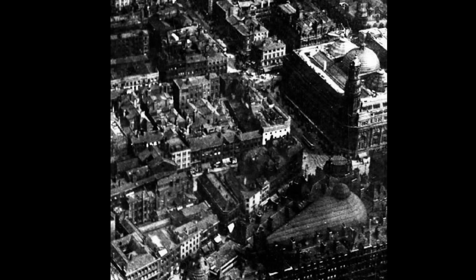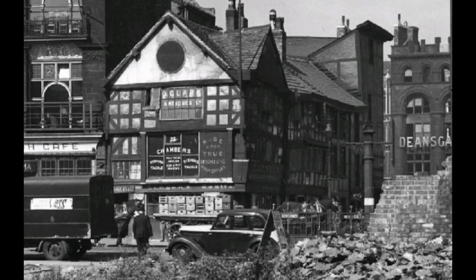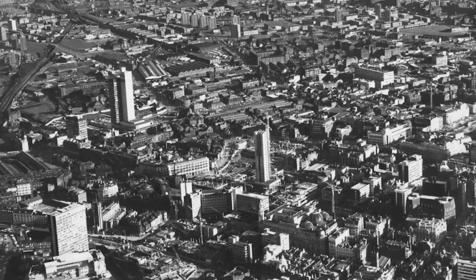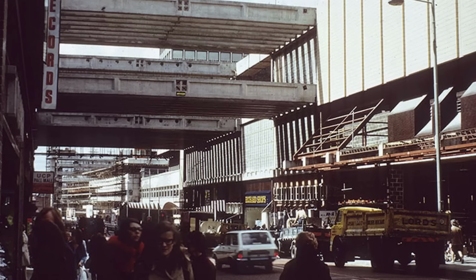However, during the 20th century, Manchester city centre underwent 3 more major destructive periods. The first was the bombing of the Second World War, which destroyed much of the remaining timber buildings. But somehow, the old wooden Wellington still survived. The second was the regeneration of the 1970s, which embraced soulless, concrete simplicity.